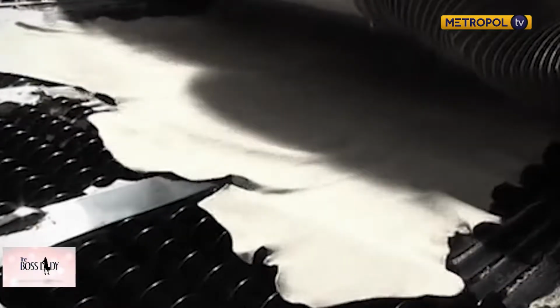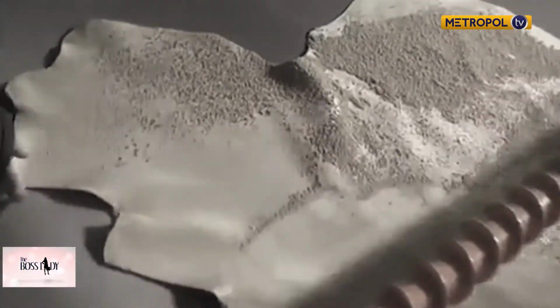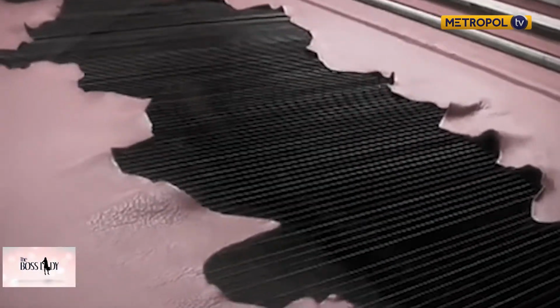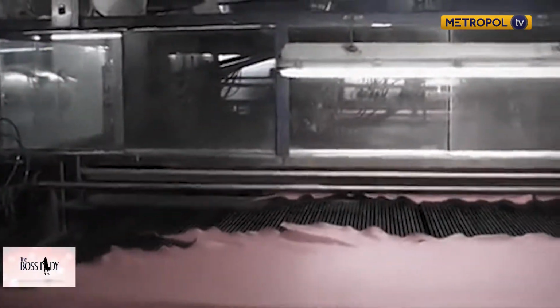The country contributes to only 3.5% of leather production on the African continent, despite having the third biggest livestock resource in Africa after Ethiopia and Tanzania.